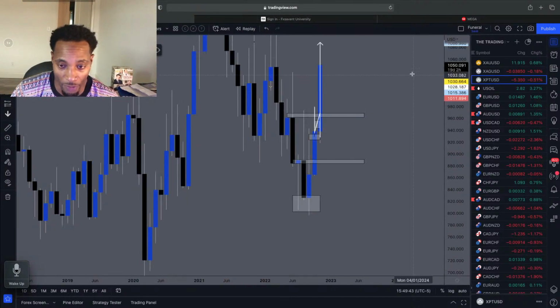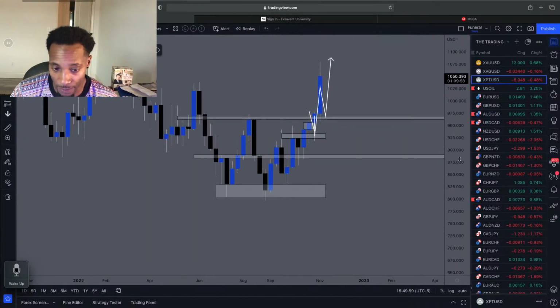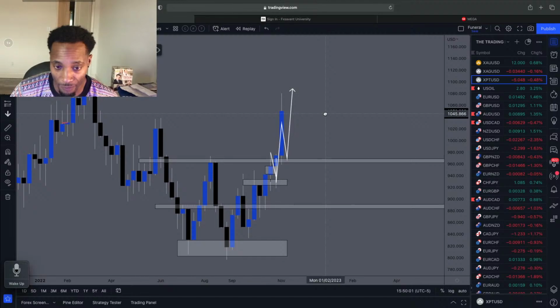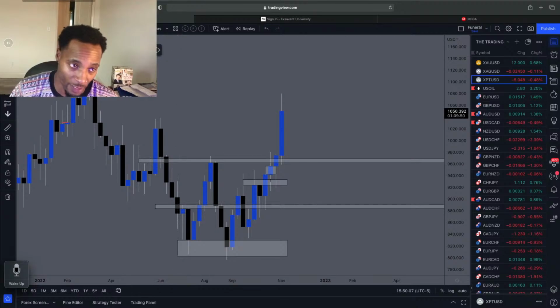XPT USD monthly time frame. Previously we spoke about on the monthly that we've had several levels of structure that were being broken. It would be nice to see the market come back and retest some of those levels, and that's just from a monthly perspective. But as it is right now, we are bullish on this pair. We're breaking structure to the upside. If we look at the weekly time frame, you can see that on the weekly we wanted to see the market make moves to the upside, and that's exactly what we did. Come back and retest some of these areas.